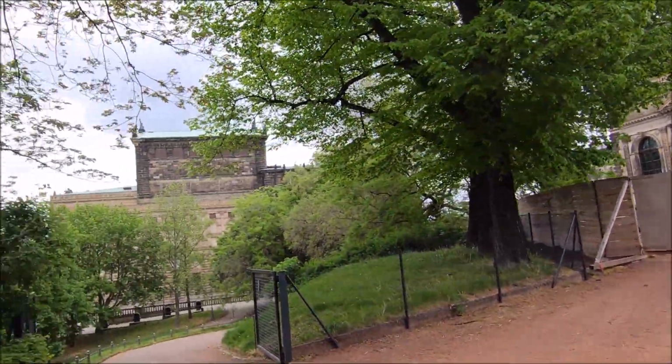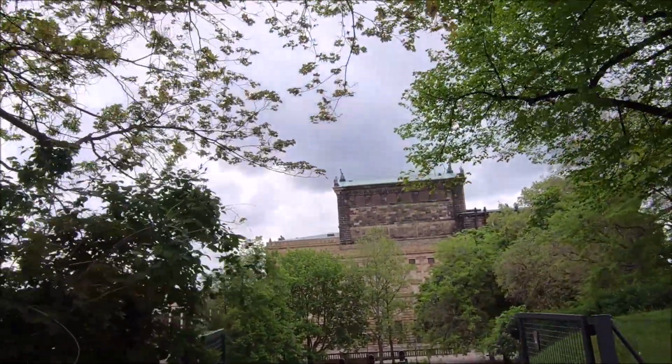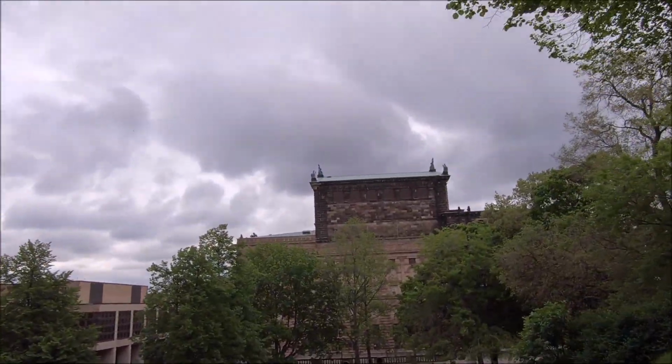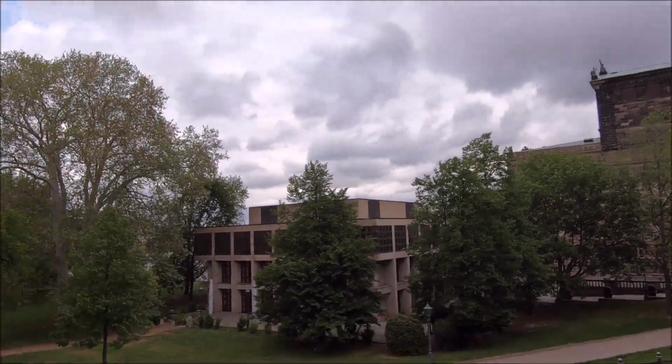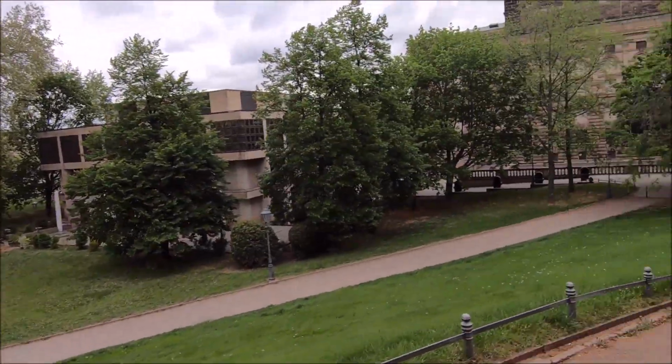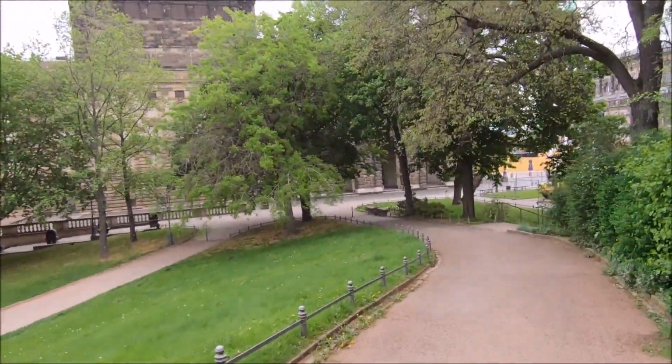So that was my little trip around the Zwinger. Now I go back out again, passing the Semperoper and halfway around the Catholic Cathedral, the Hofkirche.